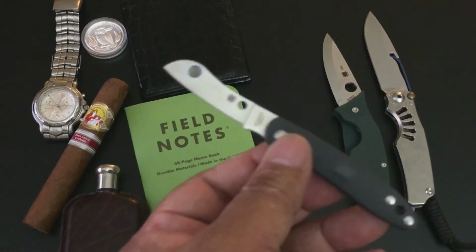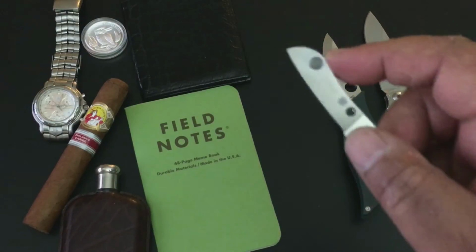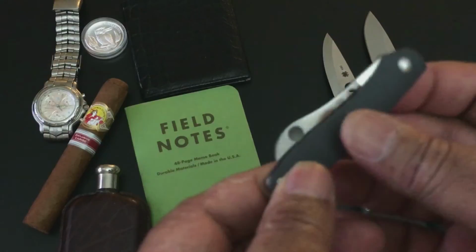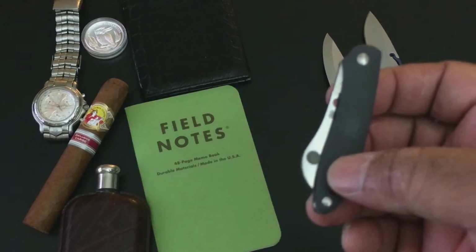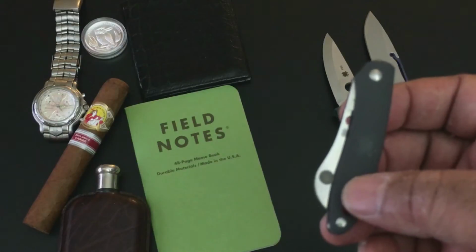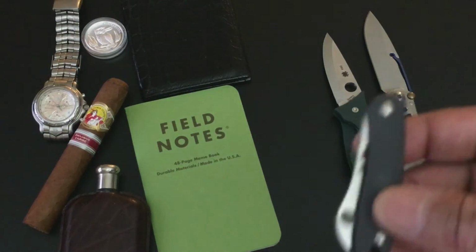N690 steel on this. It's only 1 ounce. It's very light. 2.1 inch blade. Just a wonderful knife. Instead of the nail nick, you know, I'll tell you now, the 2 customs that I have that's already here, they're actually slip joints. Can you believe I spent so much money on a slip joint knife? They have nail nicks too.